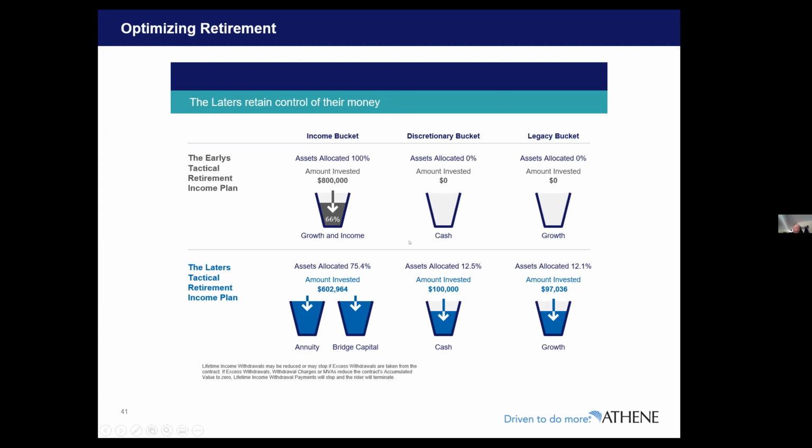The only pushback that we get is around liquidity. That annuities aren't liquid. Again, I'm going to come back to this. When it comes to financial planning, a lot of things sound good in theory, but in practice, things are very different. So let's just compare the two plans from a tactical perspective.